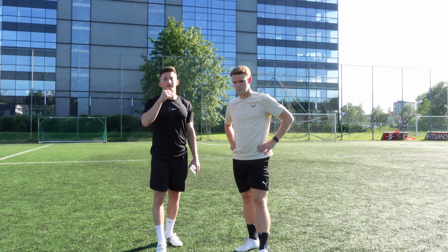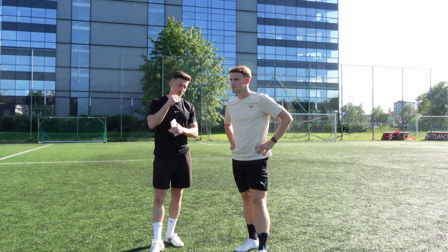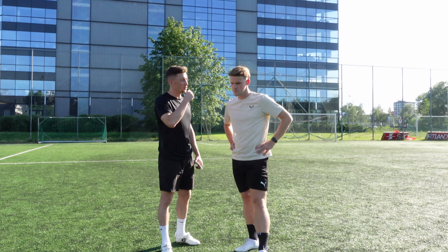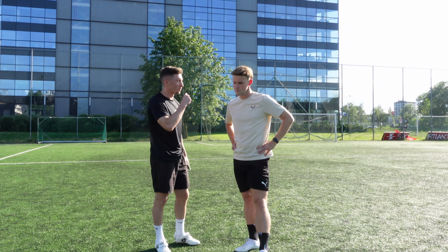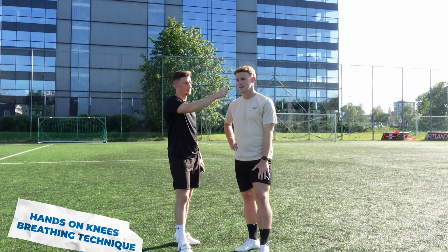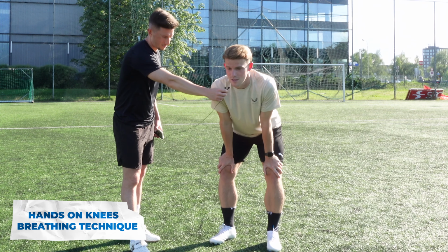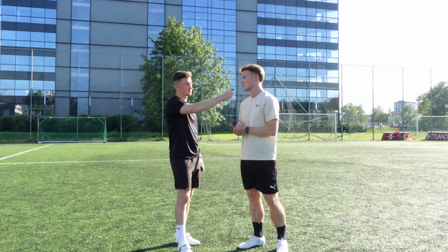So the next underrated tip we want to give you for improving your stamina is breath work. Breath work is absolutely essential. Any tips and techniques you use to recover mid-game or during game when you're running in terms of breath work? So one that I've introduced recently is hands on my knees. So here, head tilted slightly forwards and up. And I feel as though as a kid, it's ingrained into you that you shouldn't do that.